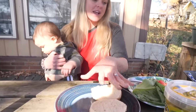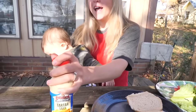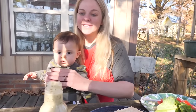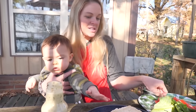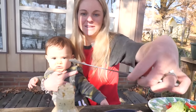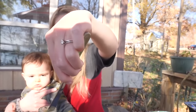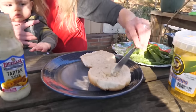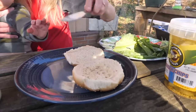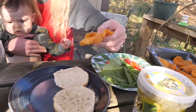So we have our buns and we have some tartar sauce. You gotta have tartar sauce, but Cole doesn't like tartar sauce, so he doesn't put it on his. But it definitely tastes really good on there. Here, just gonna get a little out. I'm not left-handed. All right, now we're gonna grab our piece of fried fish, AKA our slabby patty.